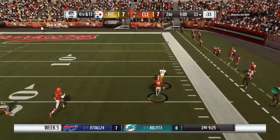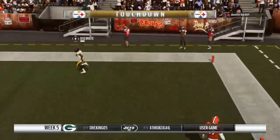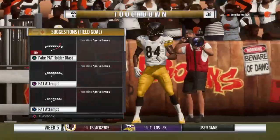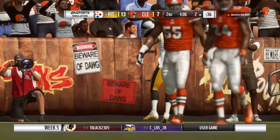Accelerating, and off he goes, and into the end zone. Touchdown, Pittsburgh. In for the score. And the Steelers get the quick strike touchdown.